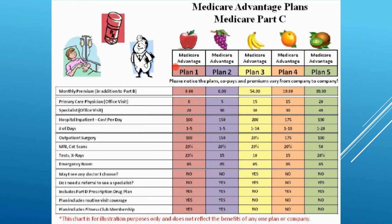Some of them still do provide some very basic dental and vision services. So you might get one teeth cleaning a year and one pair of glasses every other year. You're not going to get any kind of major dental coverage, though. It's really just a cleaning. And some of them still do offer that free health club membership. If you've ever heard your friends talking about Silver Sneakers, that's what that is. It gets you a membership to a local health club for free. Be sure you understand the value in that Silver Sneakers.